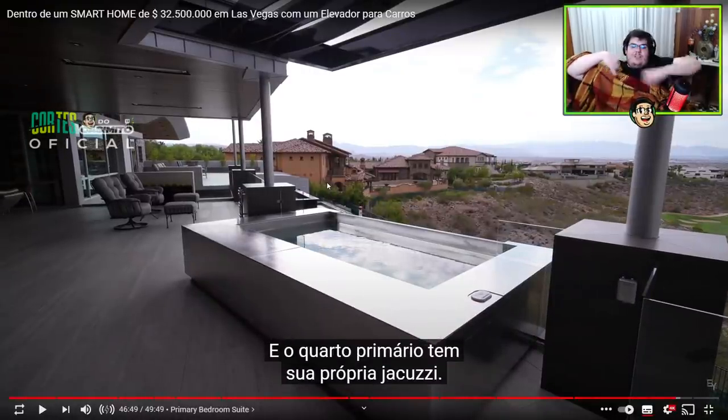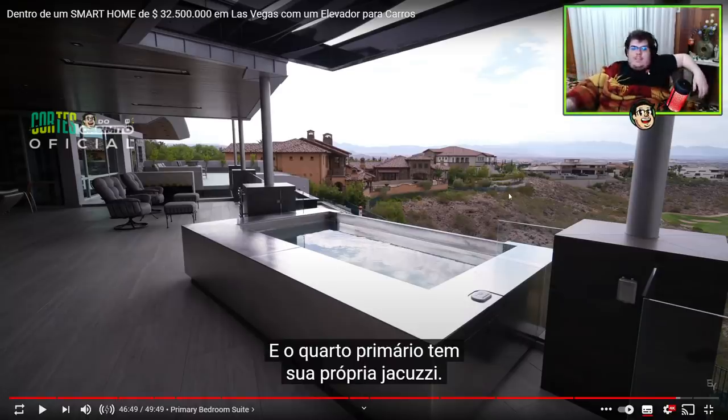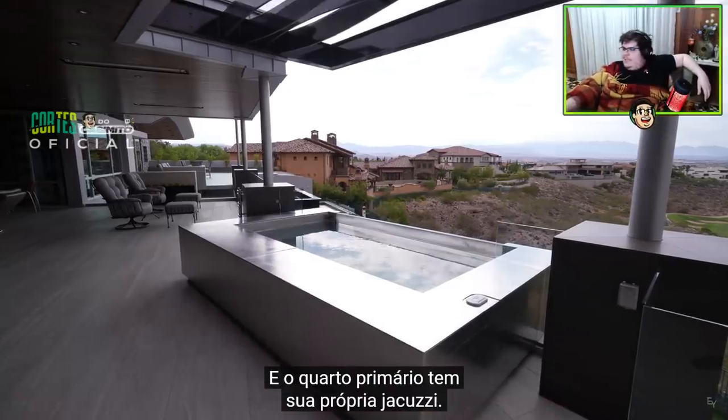Caralho, tem mais uma jacuzzi, moleque. Caralho, eu tenho a impressão que vai demorar, sei lá, 5 meses para conhecer tudo na casa, moleque.